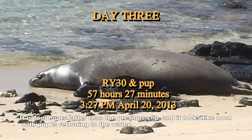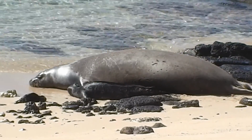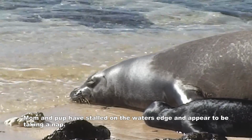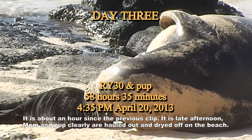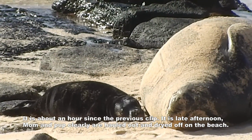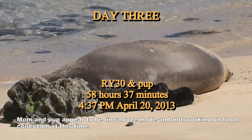It's 4 hours later than the previous clip, and it looks like Mom with Pup is returning to the water. Mom and Pup have stalled on the water's edge and appeared to be taking a nap. It is about an hour since the previous clip. It's late afternoon, and Mom and Pup clearly are hauled out and dried off on the beach. Mom and Pup appear to be in snooze mode, and they're not working on food collection at this time.